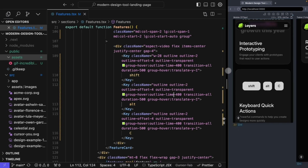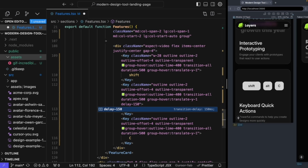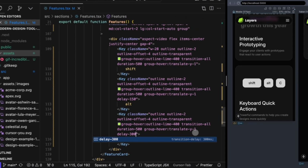So as soon as I do that, I should notice them going down and being pressed at the same time when I hover. Now that's good, but it could be just a little bit better if we delayed our animation on our second and third keys. So I'd like to do that by adding in an animation delay. We can say delay 150 on our second key for just a slight delay of 150 milliseconds. And then our third key will say delay 300 for 300 milliseconds of delay.